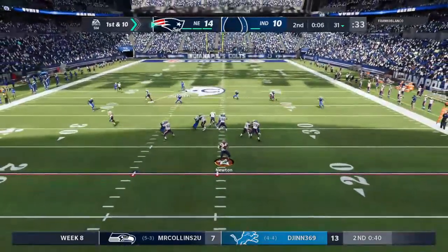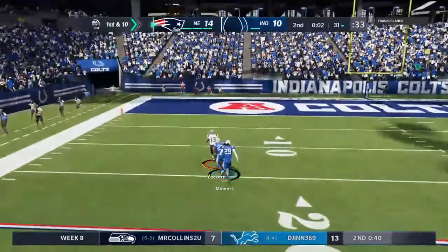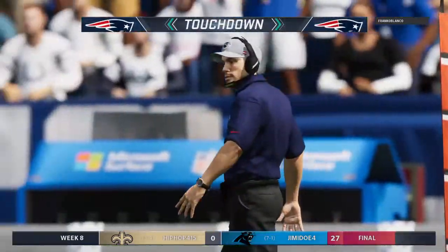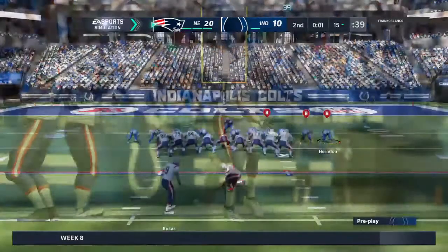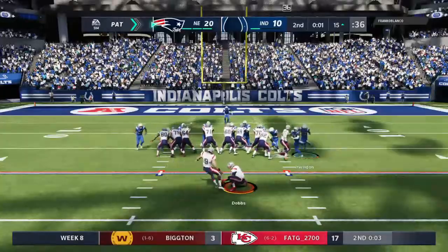Now following the interception, here's Newton. He lets it fly for Lockett. This is caught inside the 15. And he's in. Touchdown, Patriots. Cam Newton with his 3rd touchdown pass of this first half.